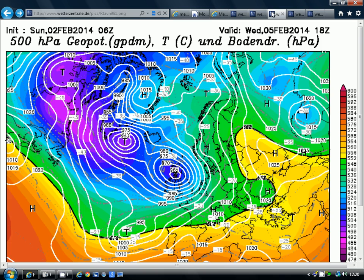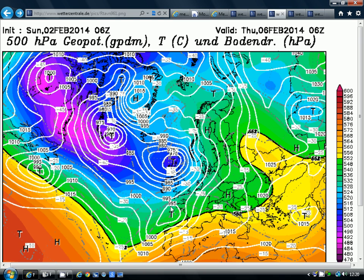Then as we move beyond that, we've got to look at this little area of low pressure developing to the south. Now yesterday I was saying that could threaten some heavy rain Thursday into Friday across southern areas and possibly some snow through Wales and the Midlands. It looks as though this area of low pressure is now going to run to the south of the country.